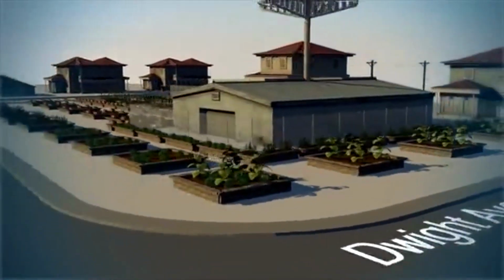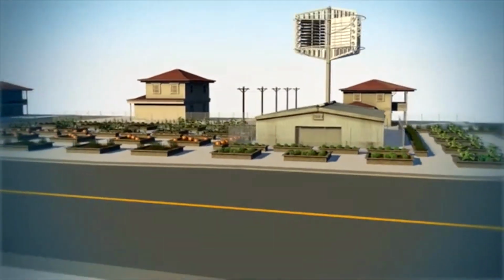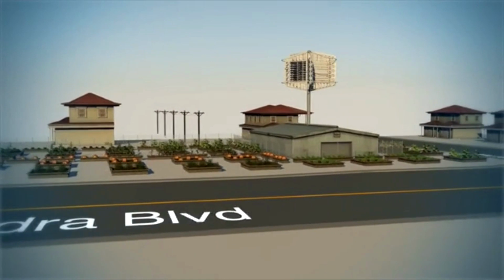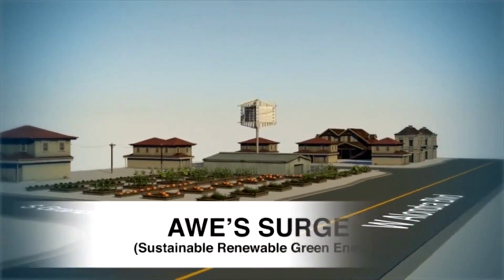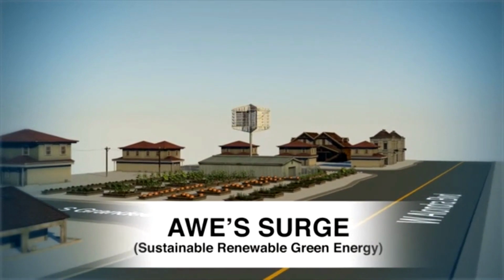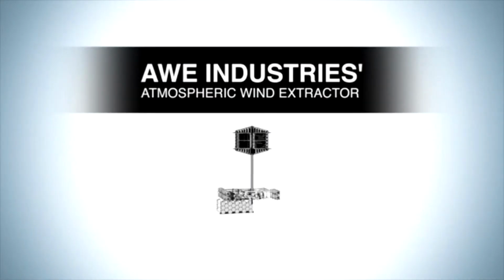Say hello to the atmospheric wind extractor, or as we like to simply call it, the A. The A is the latest wind energy provider that is reliable, can be placed anywhere, and operates 24 hours a day, 7 days a week. Here is a cursory look into the inner workings of the A.